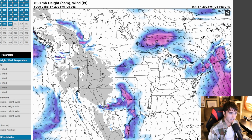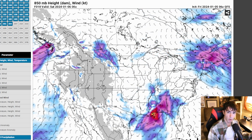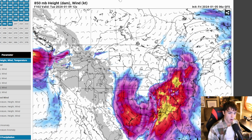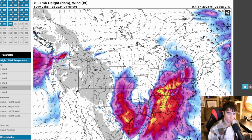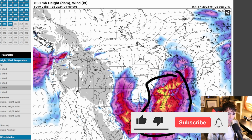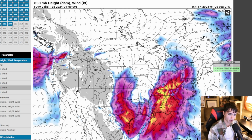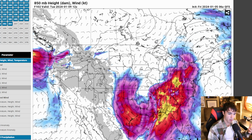Let's take a look at the 850 millibar winds, which is wind shear, winds around 2,000 feet above your head. We have a very large area of wind shear across a large chunk of the United States, stretching from Indiana to Ohio all the way down to Mississippi, Alabama, Georgia, and Florida. And on the backside, you also have a lot of wind shear across Texas and Oklahoma, especially over southern and central portions of Texas. So this is a very concerning look.